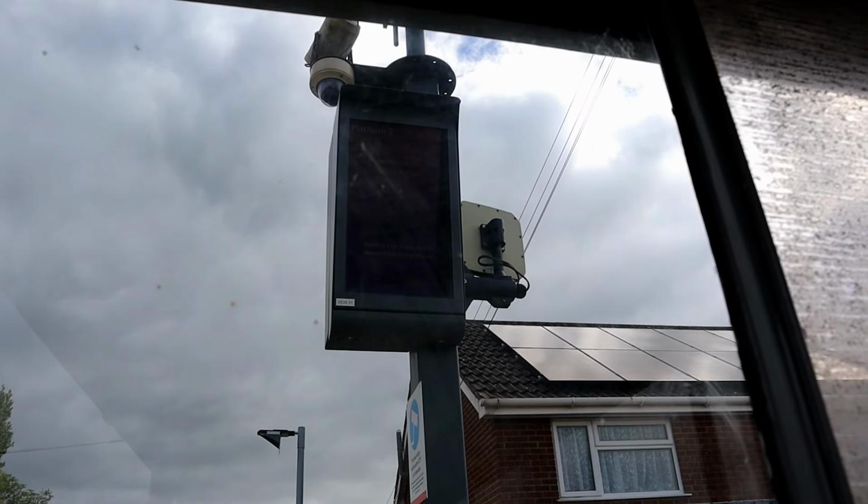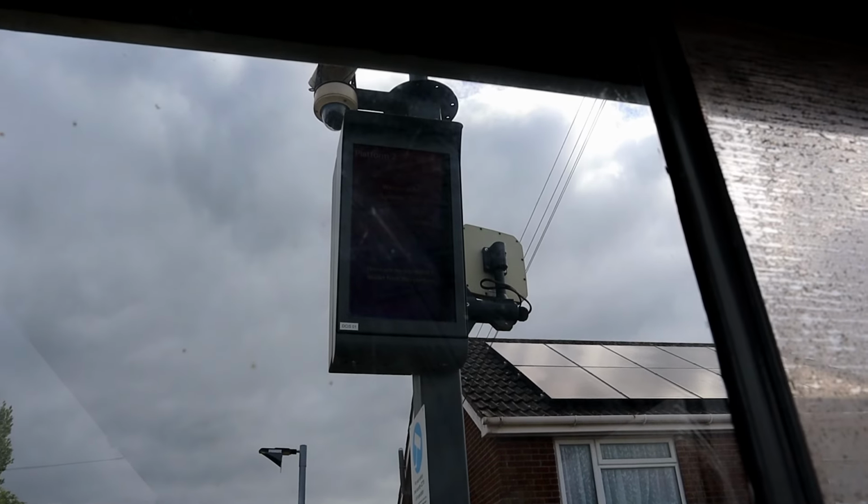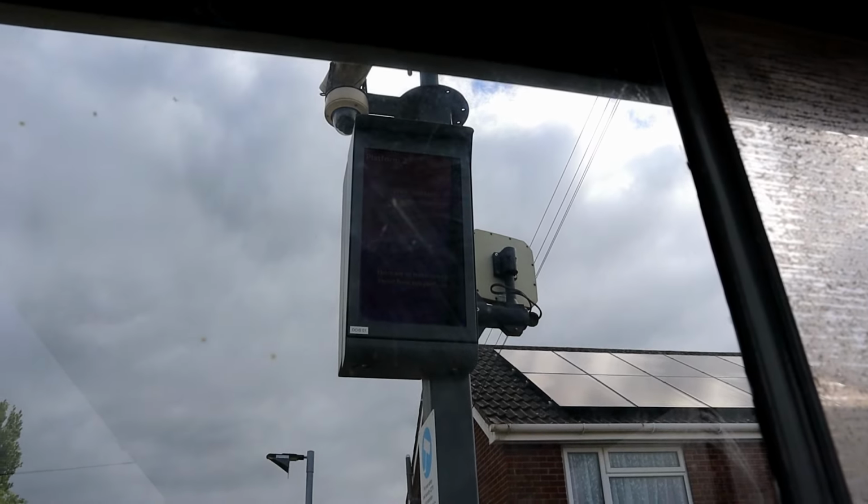Don't know if you can really see that, the departure screen says there are no trains due to depart from this platform, which will be correct for quite a few hours.